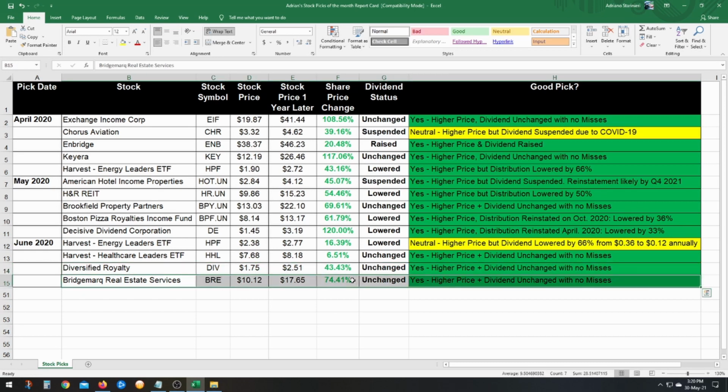So BRE went even more nuts. This went from 10.12. It's now at 17.65. So you would have made an astronomical, almost 75% share price increase. And the best news for me is really that they have not changed the dividend. They haven't missed a beat. So all in all, for June, my picks were really good. I have to say HPF, like I wrote, a dividend distribution was possible but unlikely. Turned out that's exactly what happened, but either way you would have made a nice 16% gain.